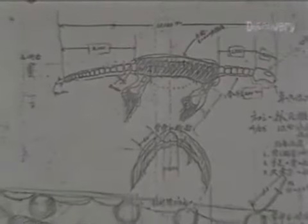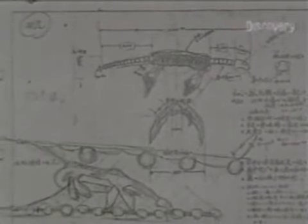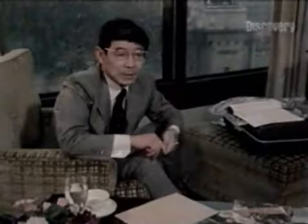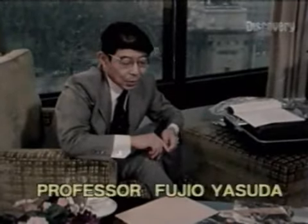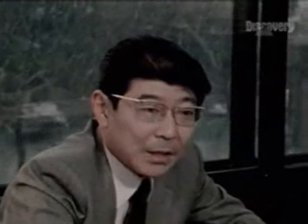This is the drawing made by Mr. Yano after measuring the creature. I can't think of any known fish which has this shape. I can't tell what this creature is, but I assure you that it is completely unknown to us.